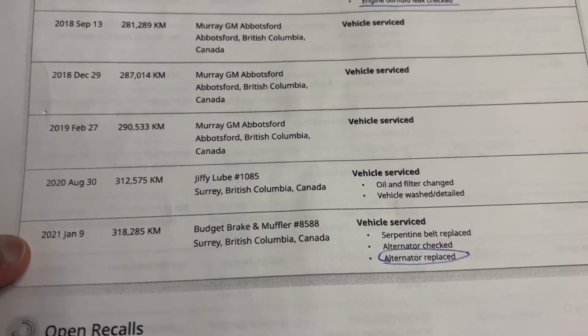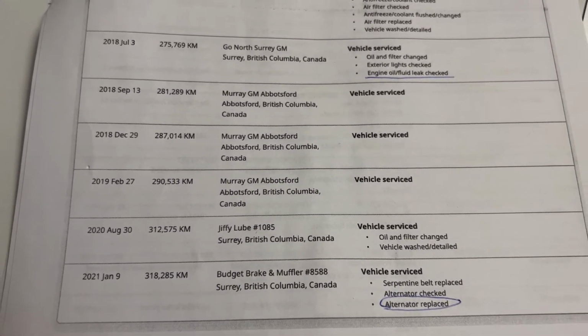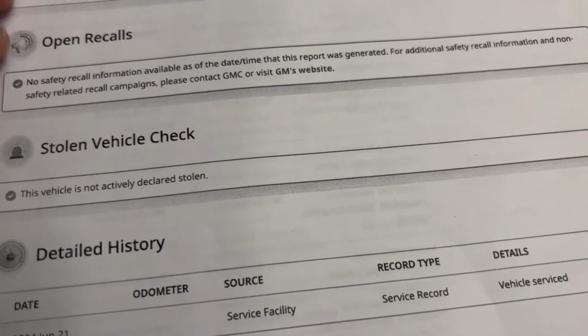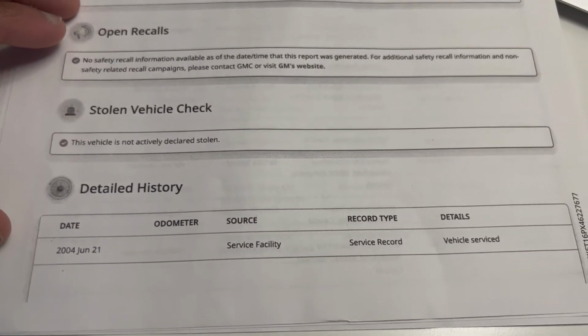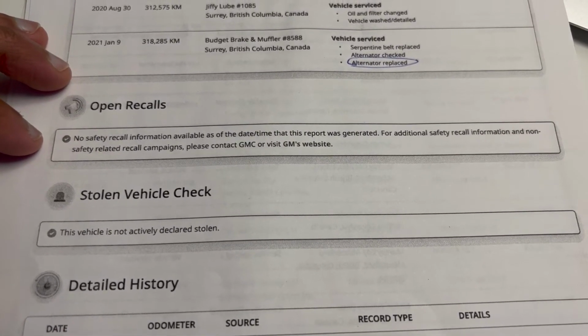So according to the records, it looks like this vehicle is still on its original transmission. I'm thinking of changing the shift solenoid on the transmission and see if it helps with the shifts, because I really do not want to spend $2,000 on a new transmission.